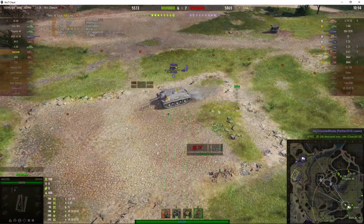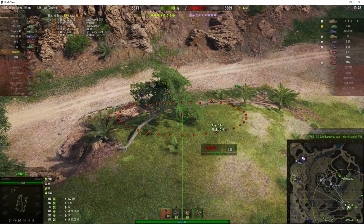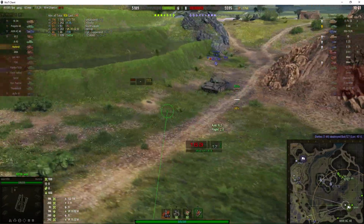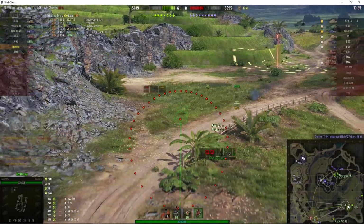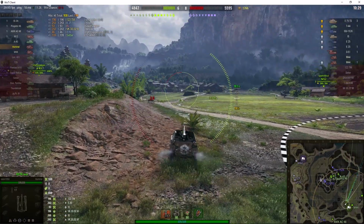Unfortunately, because we're using the stock gun, it's short range, which means we can't reach the enemy M44. If we had the top gun, we might be able to reach him. In fact, we certainly reach him, but unfortunately on this occasion we don't. Now the reason for having the stock gun is because it's far more accurate and it has a much higher trajectory. Plus, of course, it's got a faster reload. And you can't ignore a faster reload because it really does mean you pump out more shells.